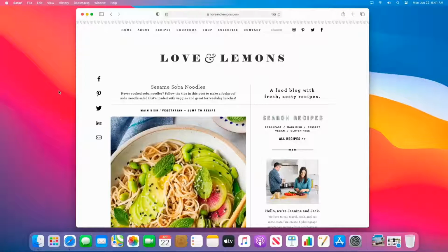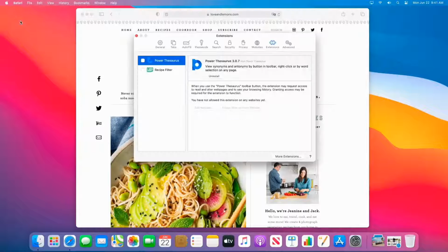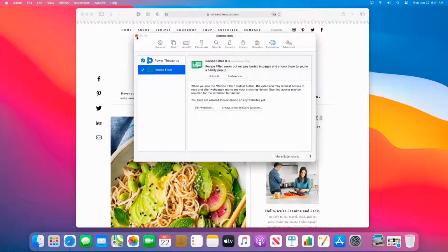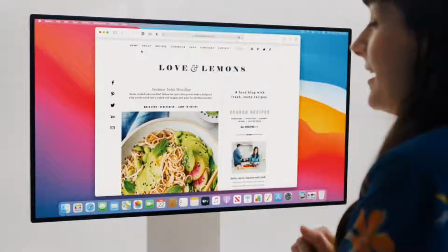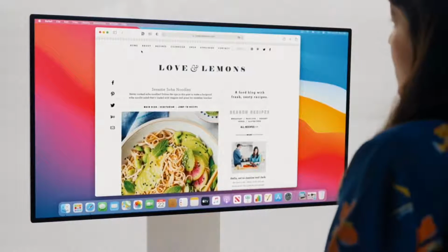I've gone ahead and downloaded a few web extensions to take a peek. So let's go here to the Safari preferences to enable them. And I'll enable Power Thesaurus and Recipe Filter. So each of the extensions that I just enabled now has its own button here in the toolbar. The extension hasn't done anything yet because I haven't granted permission.